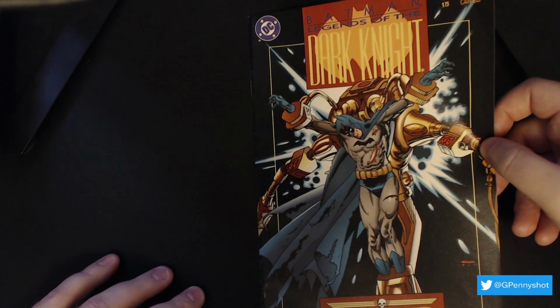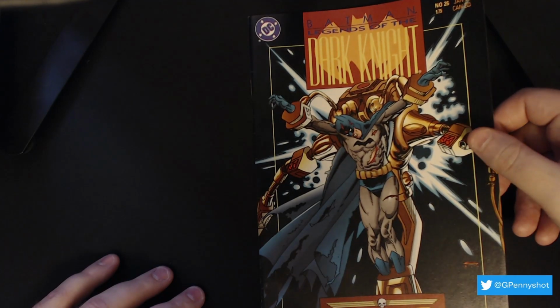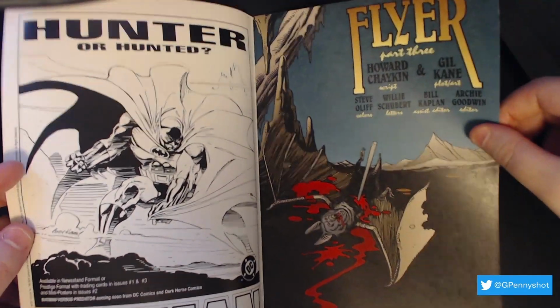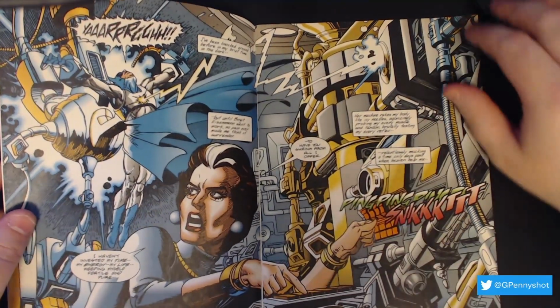But yeah, this guy is Batman Legends of the Dark Knight number 26 from January of 1992. Flyer, part 3 of 3. Howard Chaykin and Gil Kane. Oh my gosh, love it.